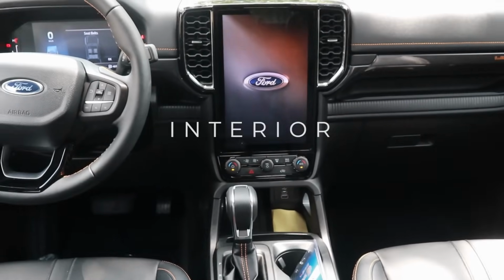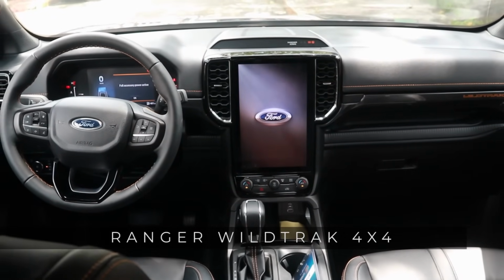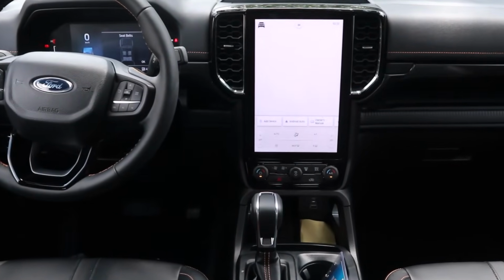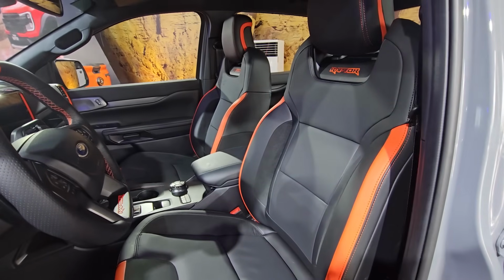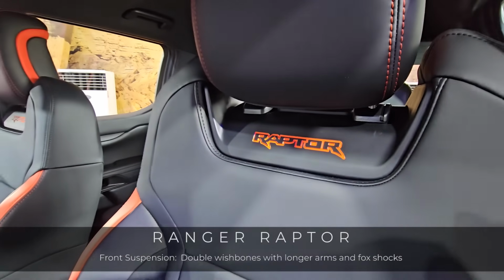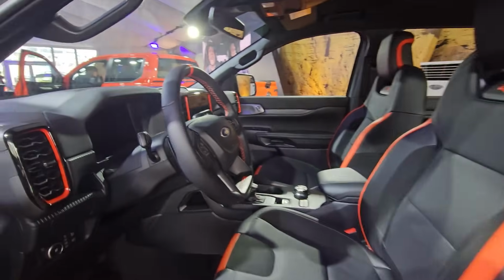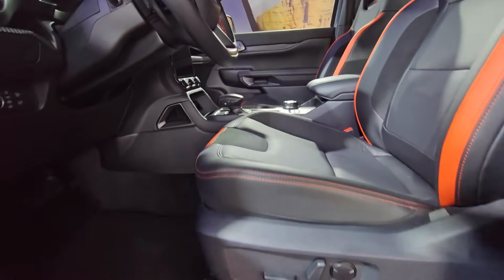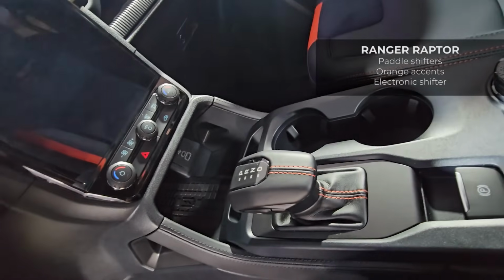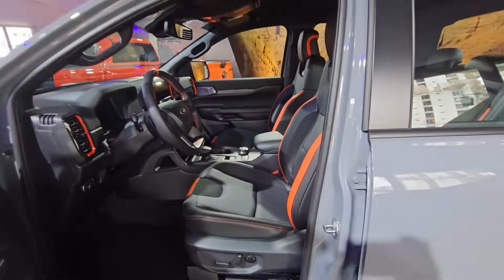On the inside, the main difference between the Ranger Raptor and the Wildtrak is that the Raptor gets paddle shifters, while the Wildtrak 4x4 doesn't. The paddle shifters allow you to manually shift gears without taking your hands off the wheel. The Ranger Raptor also gets an electronic shifter, which you don't get on the Wildtrak. The Ranger Raptor gets different seats with a mix of suede and leather. Aside from those, the other differences are cosmetic, like the orange accents and the Raptor badging.